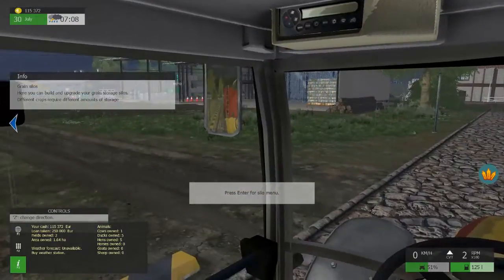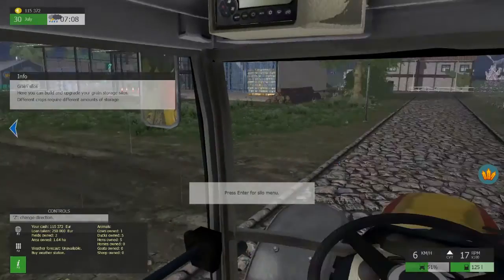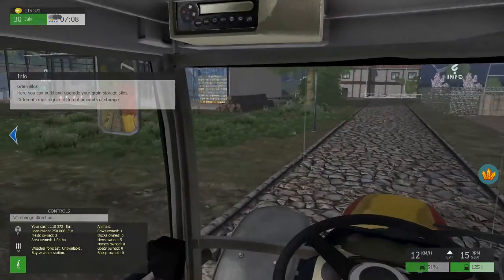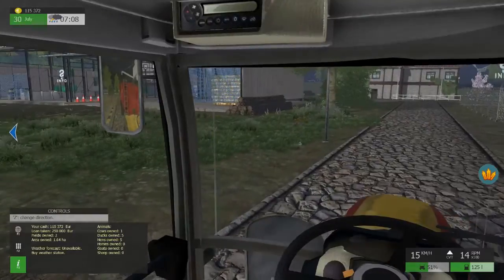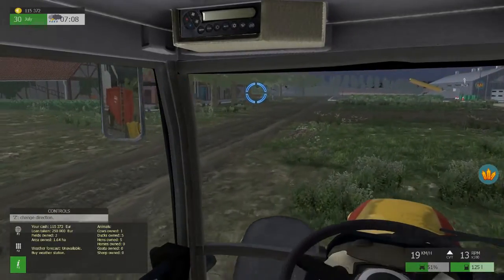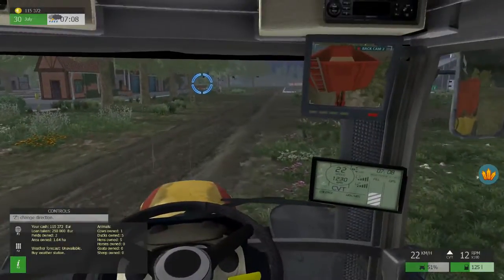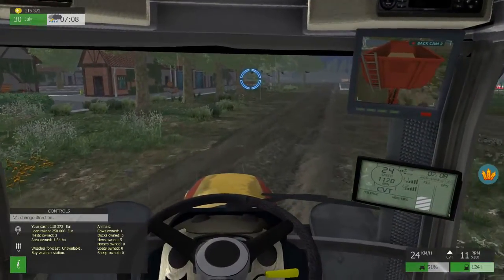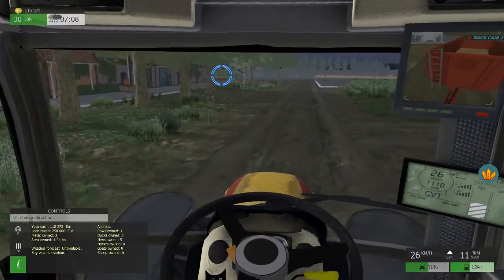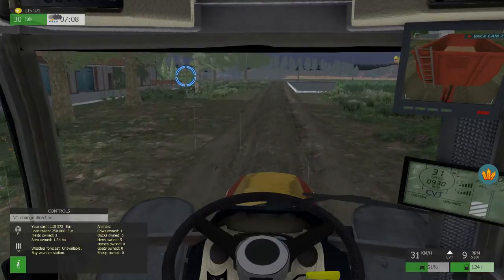Alright, so we have our grain. They want us to proceed this way. So let's just get past the curb before we start to swing. And then hopefully we won't get the trailer hung up. How's that looking? Good. Whoa. Alright. Off to the Make Me Some Money market we go.